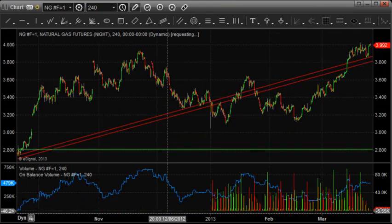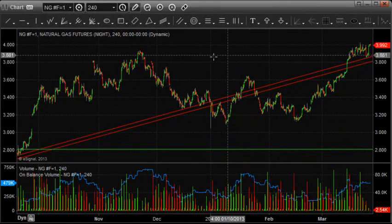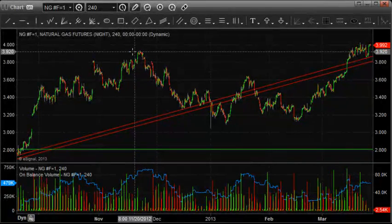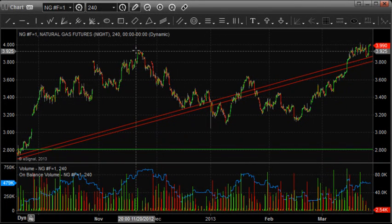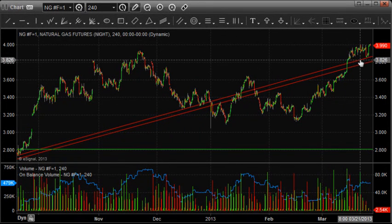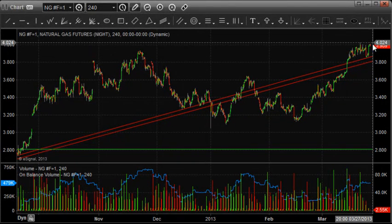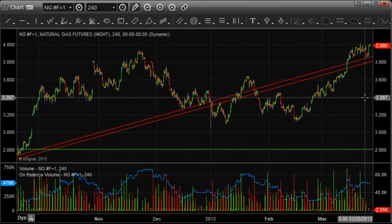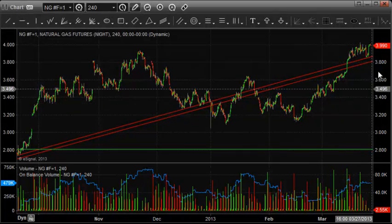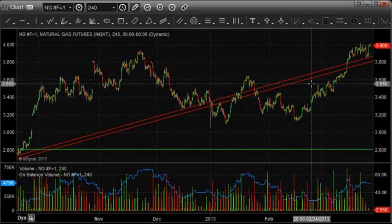And again, zooming way back here, you can see we're overextended to the upside. We're breaking above new highs. We're also kind of grinding out this resistance zone here, and I don't really want to get involved with natural gas at this point. It could have either a very large extension to the upside, or it could have a very sharp pullback. It's really not a pattern that's that tradable. It really just jumps around.